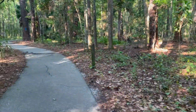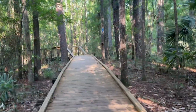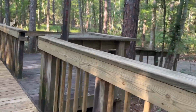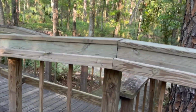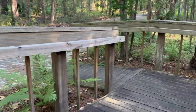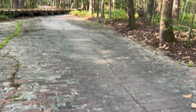Starting at the Nature Center is the 1.2-mile Tower Trail, which takes you out to an observation tower and crosses an old brick road several times. The old brick road predates 1917, but was heavily used when Camp Johnston was built as part of the preparations to train American troops during World War I.